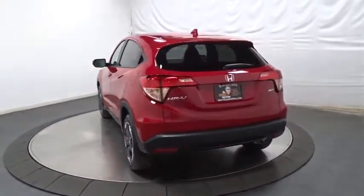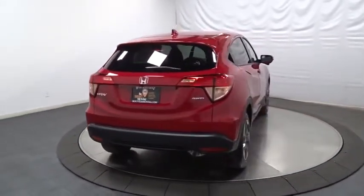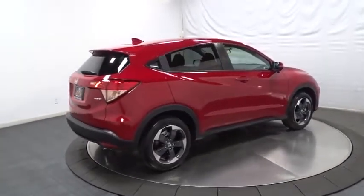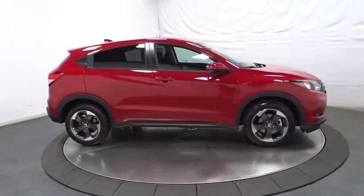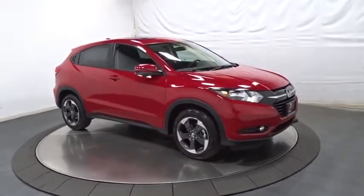Keyless entry, backup camera, Bluetooth, fog lights, trip computer, MP3 player, tachometer, outside temperature gauge, day and night rear view mirror, brake assist, cloth seat trim, automatic air conditioning, engine immobilizer, body color door handles, tinted glass, low tire pressure warning, four-piece floor mat set.